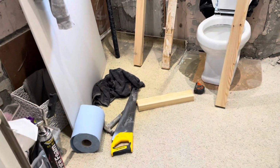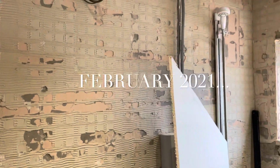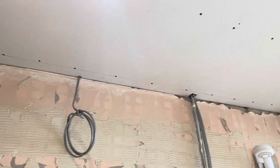Hi guys, it's been a while. Obviously we're doing this renovation every weekend. We're just chipping away at it slowly. We've not got a certain time frame or certain rules. We don't know what we're doing. We're basically doing it all ourselves. We've never done this before even. So I just wanted to give you a quick update.